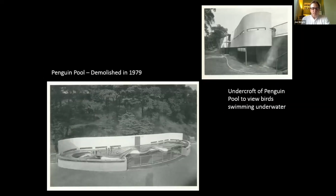Yes, the saddest thing for Dudley is that in 1979, with almost no opposition and probably not much dialogue with the outside world, the zoo got rid of one of the most expressive structures that brought together lots of the ideas that the penguin pool at London Zoo had, but also pioneered this idea of being able to watch them swimming underwater. As you can see in the top photo there, they're all viewing windows. We take that for granted now, but you could see the birds swimming underwater.